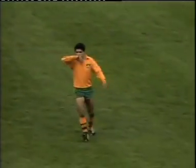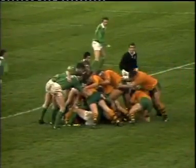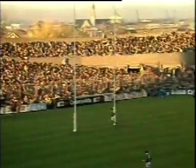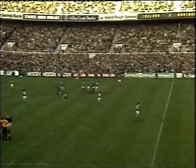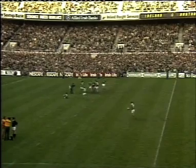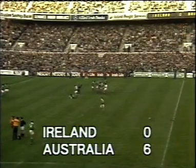Ella cool as a cucumber. And Australia in the lead. Brendan Moon. Mark Ella, the master of the field goal. Given a little room, and he's just put it straight through the middle there. Again, more pressure on Ireland and taking the pressure off Australia there. So that point scorer for Australia coming after 3 minutes of the second half. Australia ahead now by 6 points to 0.